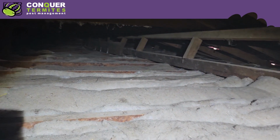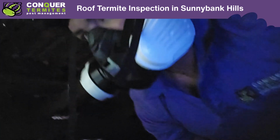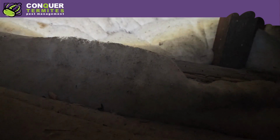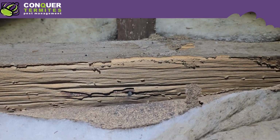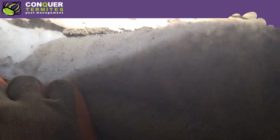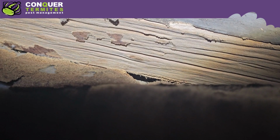Just doing a termite inspection in a roof void at Sunnybank Hills. Roof has a lot of insulation, and just over here, concealed by the, we find a large infestation of termites that have used the insulation to track along. As you can see, they are tracking along, hidden away from any view.